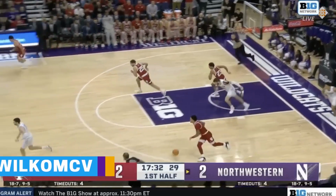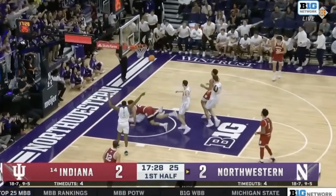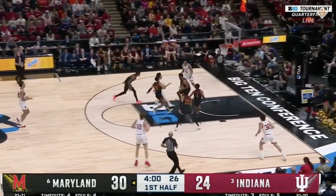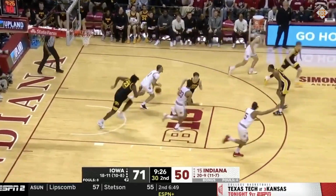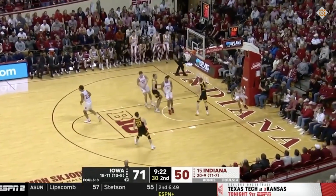Hood-Schifino can also pass in transition, where yet again, I think the nature of the pros might suit him a little better. The pace is going to be higher, better athletes are going to be sharing the floor with him, so Hood-Schifino will have plenty of opportunities in the open court. When he collects the ball off a miss, the Indiana freshman is both a quick and aggressive decision maker.